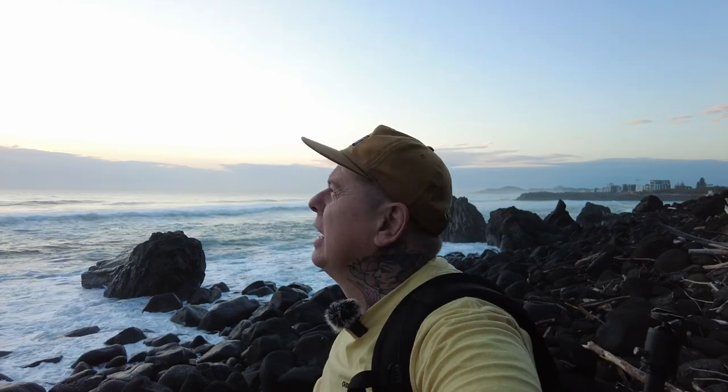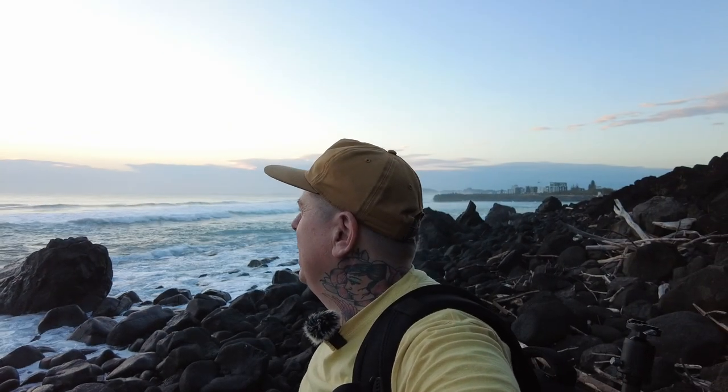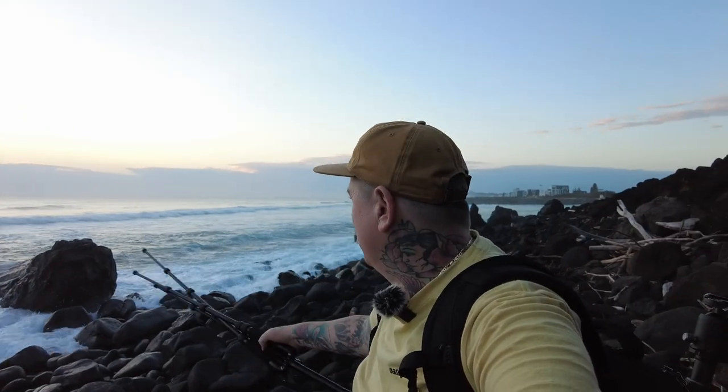I think I managed to grab a couple of good images from this morning. Looking on the back of the camera anyway, sunrise didn't really pop, and there's a big bank of cloud there that's preventing the sun from coming through, all the sunlight on these rocks. So yeah, I might go home, might call it a morning.